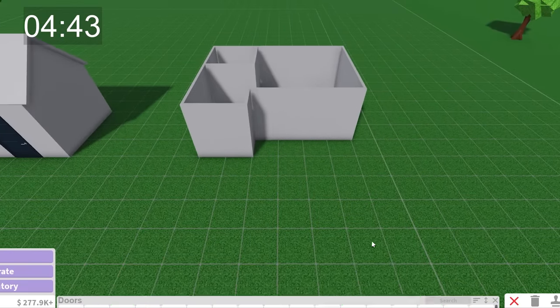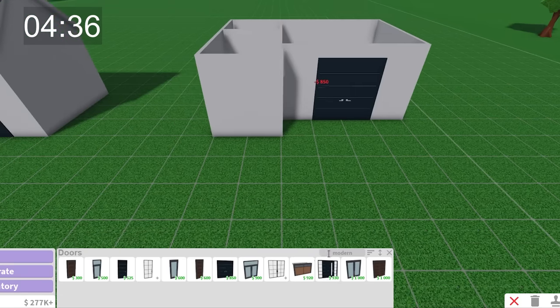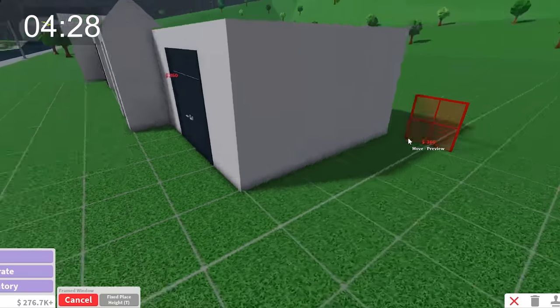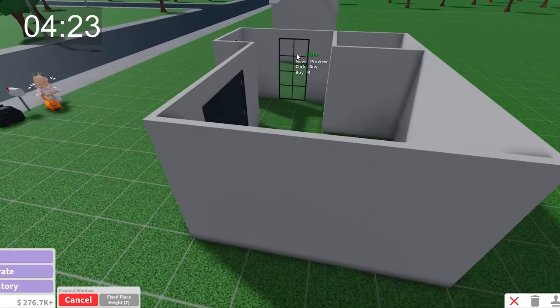Can I copy paste? I feel like that's cheating. I won't copy paste. You know what? Now I'm gonna get a double door. Ooh, we're getting fancier now. So I wanted this to be a little bit like a modern farmhouse. That's kind of the style that I would like to try to go for. I'm just gonna place a couple of windows. I think the kitchen is gonna be in this spot and maybe I'll put the bedroom there.